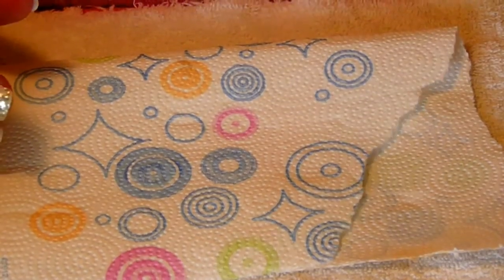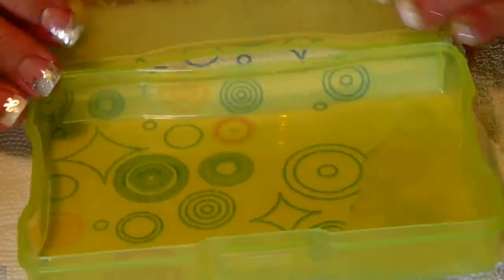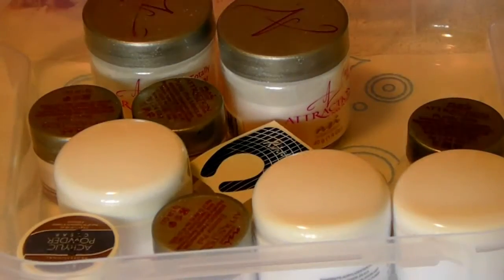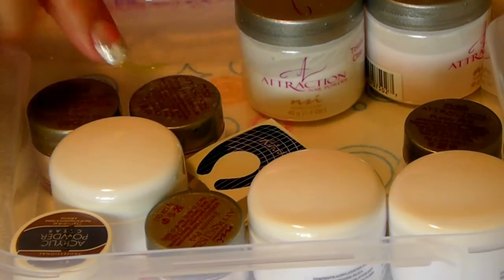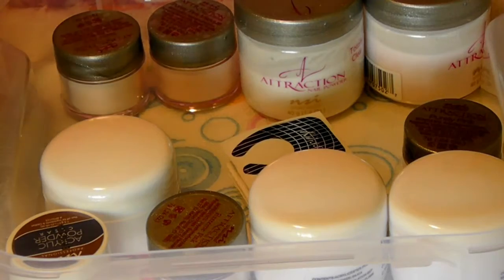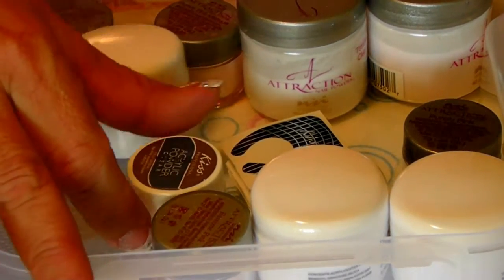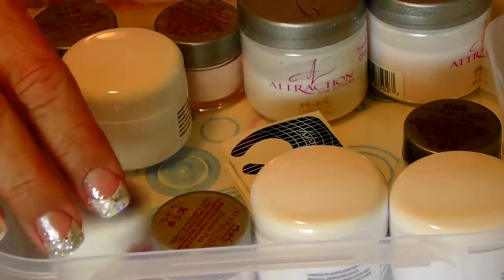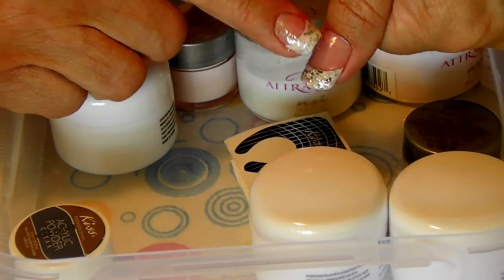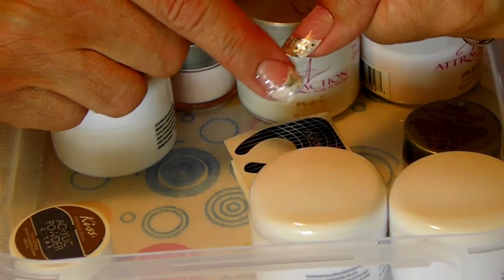And let me see. I bought this little container here. It's like a little light green. I also bought this container here. I ended up putting my acrylics in there. So far, I only have these small acrylics from NSI. And I have the ones here that I got off of eBay a little while back. One from the little Kiss acrylic powder. And what I have on my nails today is the extreme pink, all the way down to the tip of the nail.